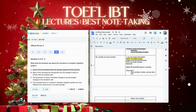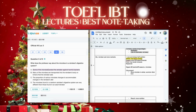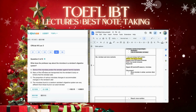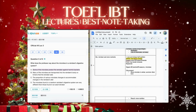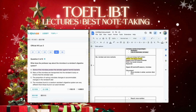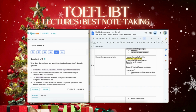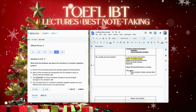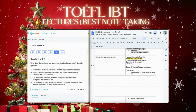A, some of the microbes protect. I did not write down protect or harmful or bacteria. B, many of the microbes are transported into the reindeers, but I did not write down the word transport. Notice that I always go after the verb. I love the verbs because the verbs are dead giveaways. C, notice that I wrote down "chg prprtn," change proportion, right? And notice it says the proportion. So now it's got my attention.